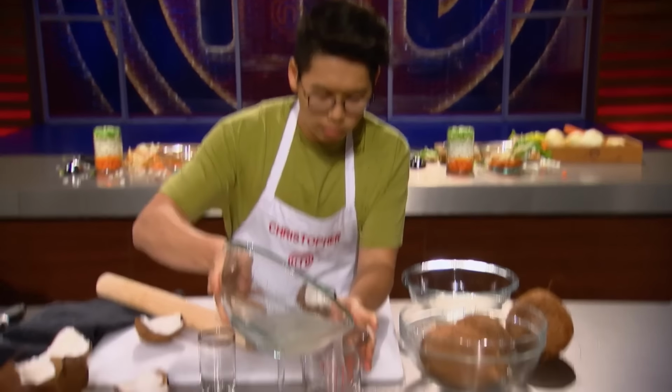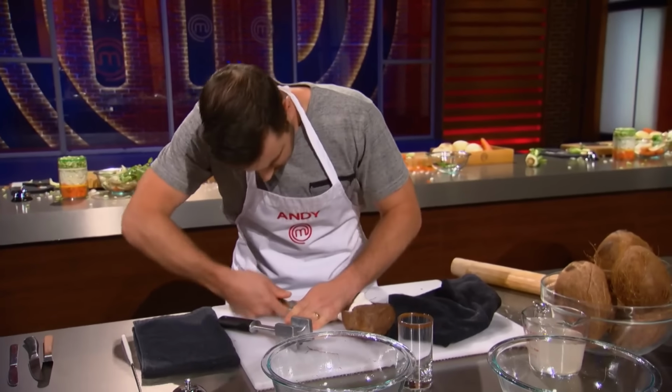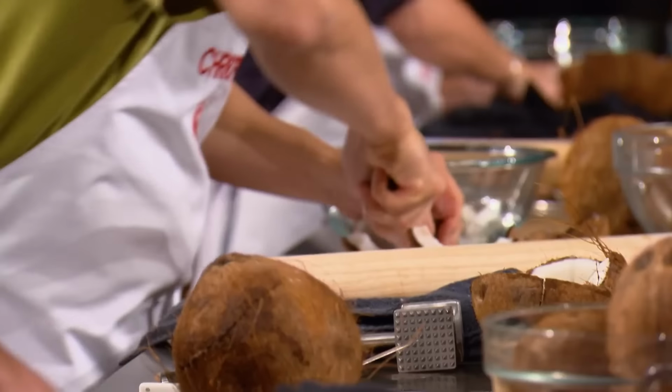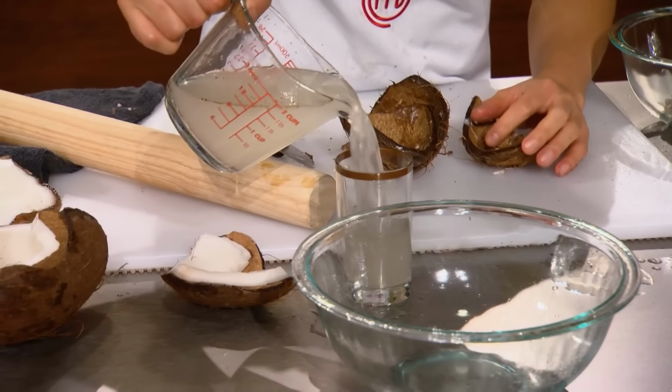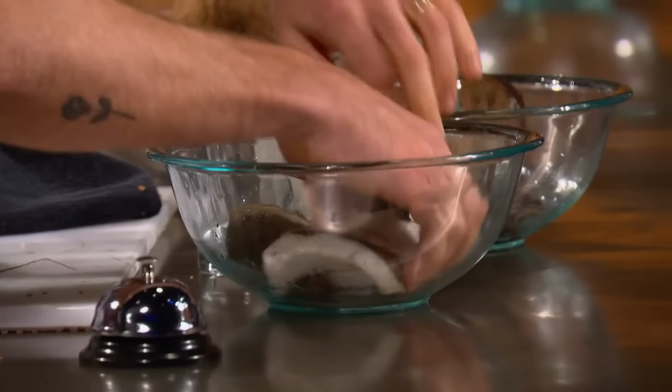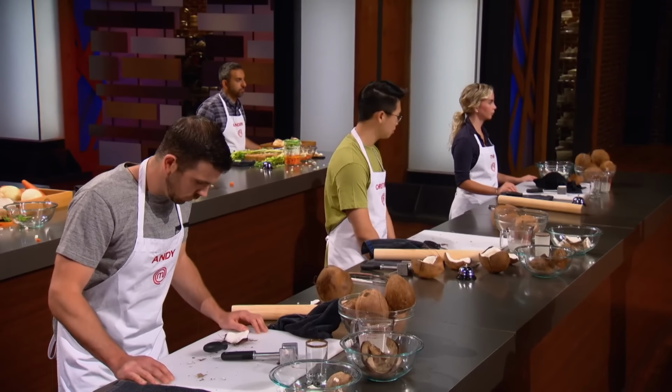Oh. Look at Christopher. He is tearing through those coconuts. Andy's removing the meat. I think we have a winner. Thanks, Chef. Taya, Andy, the coconut challenge continues now.